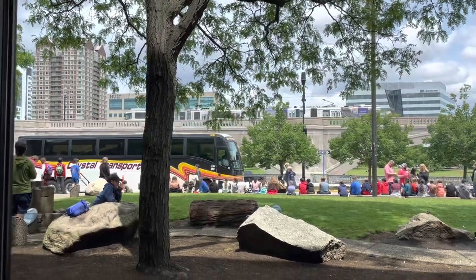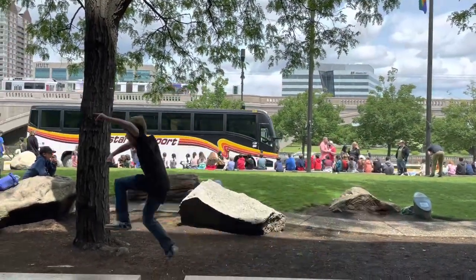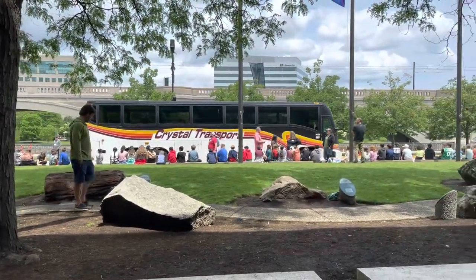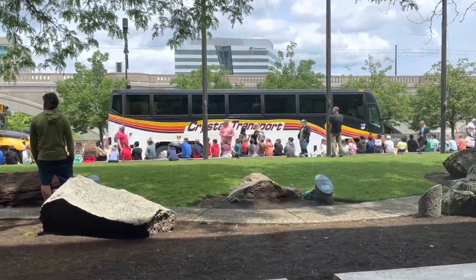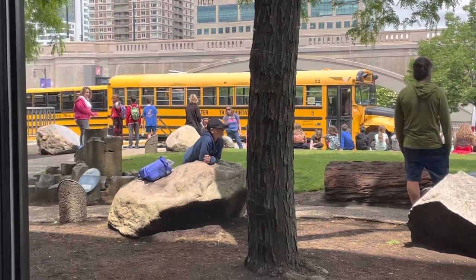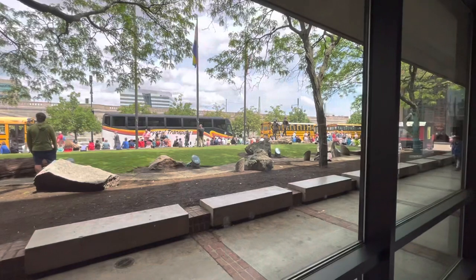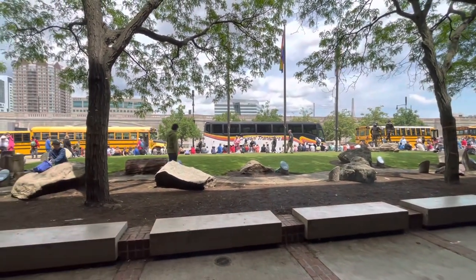That's the MBTA. Well, guys, I hope you guys enjoyed a full tour of the Green Wing and the Blue Wing at the Museum of Science in Boston, Massachusetts. And you can see these are all the buses outside. We have a Crystal Transport, and we have the regular school buses. So I hope you guys enjoyed a wonderful tour of the Boston Museum of Science.